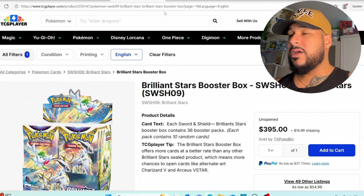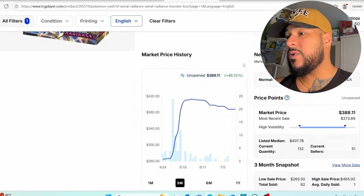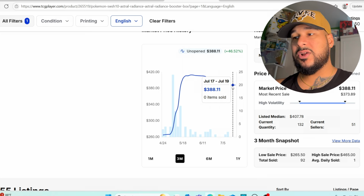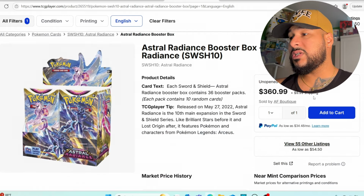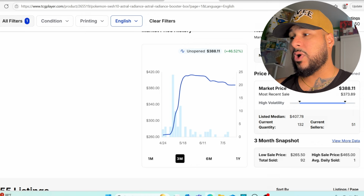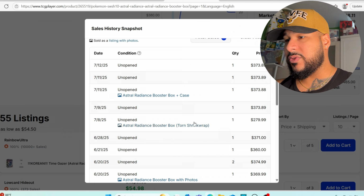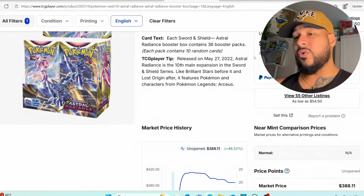The next booster box we're going to be looking at here is Astral Radiance. One that I pointed out in the other video seems to be on a decline at the moment because there just aren't as many sales. Of course, sellers want to make as many sales as possible, and it's going to cause them to lower their price. As you can see right here, $360, even with shipping at $370 or $371, is still almost $20 below market price. You can even see the most recent sale at $373. There are a whole bunch here, but all below market. Of course, we ignore this one, torn shrink wrap or whatever, but still all below that $388 mark. Great pickup, I would say, for Astral Radiance.